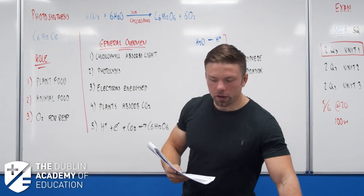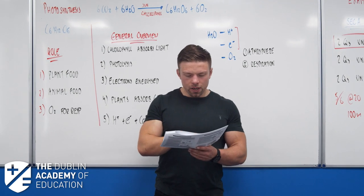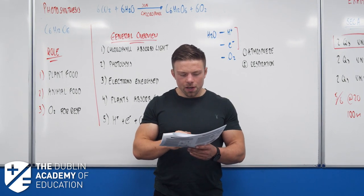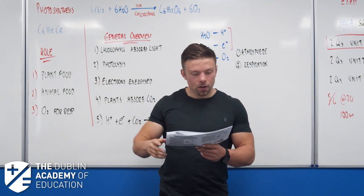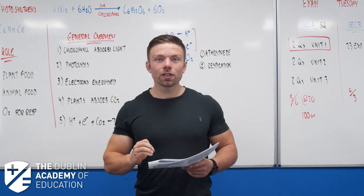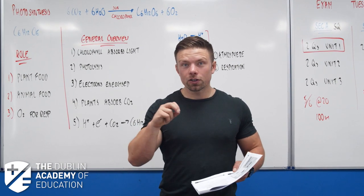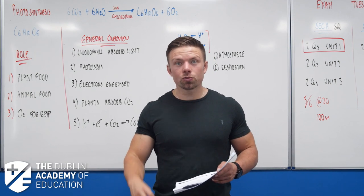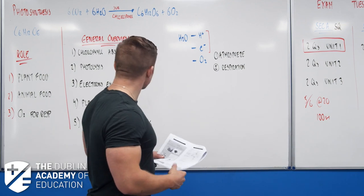Now, there's a couple of other diagrams there that might help you out. You might see a little summary diagram down there, which helps us out. It actually uses a pond plant, more on that later. And on the left-hand side, it talks about water. All we need to know to answer these questions for now, don't worry about anything else, is water is absorbed from the soil. Water comes from the soil. Okay, perfect. So that's good. That's that sort of stuff there.